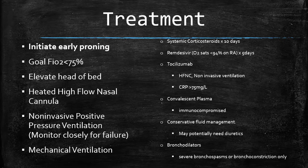Some medications that are often ordered for COVID-19 patients are systemic corticosteroids for 10 days, remdesivir for 5 days, and your patient has to meet certain criteria in order to get that medication. Their O2 sats have to be less than 94% on room air. Convalescent plasma is now only used for immunocompromised patients.